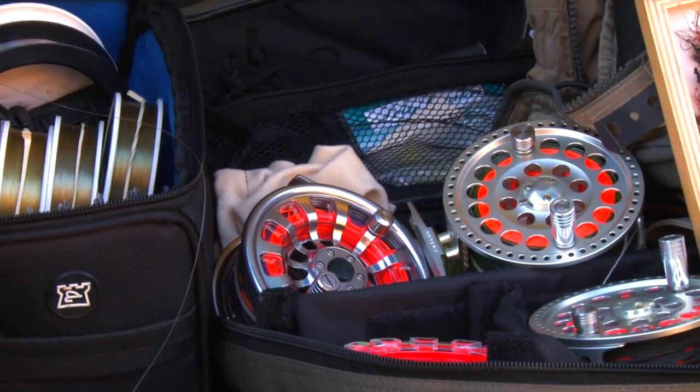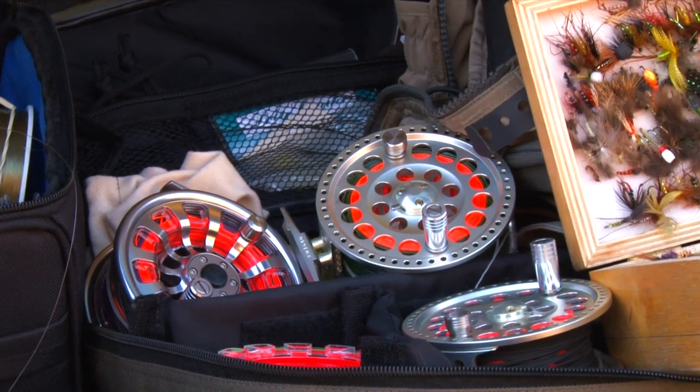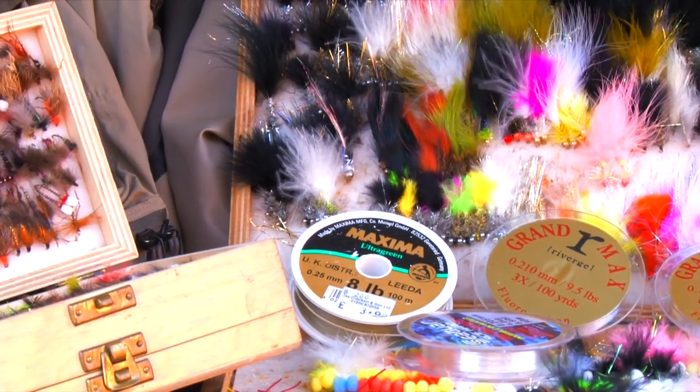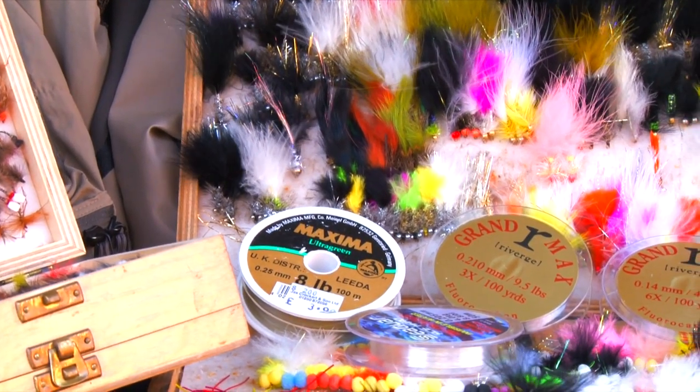On the other hand, we've got the floating line here. Again, it's on a seven-eight weight, and it's a 10-foot rod as well, and that'll basically allow me to quickly pick that up and cover any fish if they're moving around.